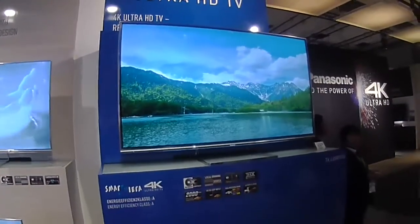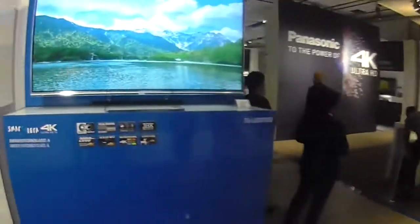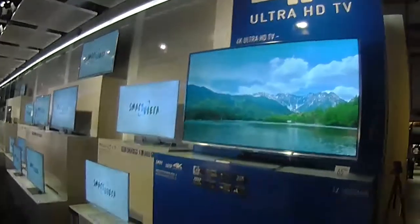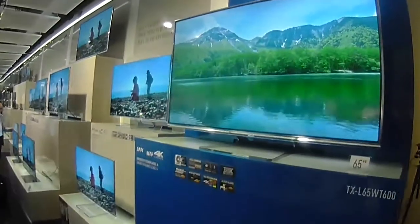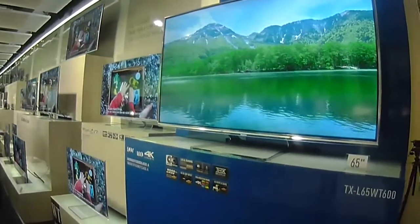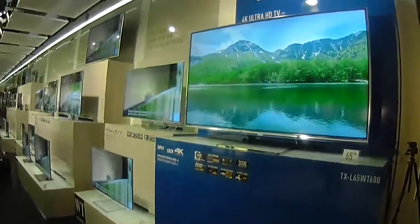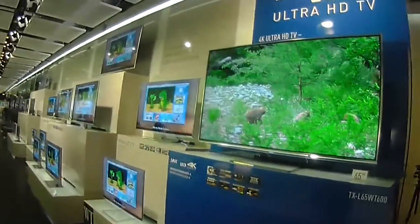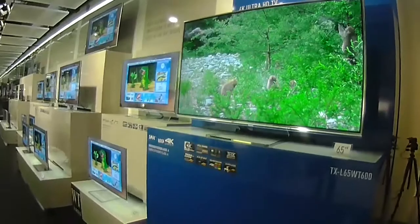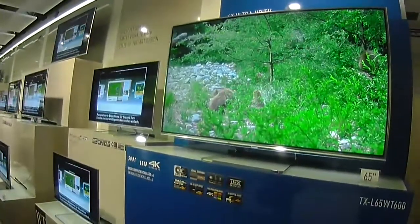This is a 65-inch TV. It's an LED and absolutely at the cutting edge. In fact, it's got a number of world firsts. It's the first 4K TV that complies to the HDMI 2.0 standard. So basically that means the plug that it's got on the side will work with all the coming equipment for 4K, whether that's Blu-ray or games consoles or whatever's coming. And there's lots of other good stuff in there, particularly the picture quality.